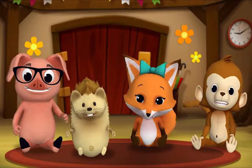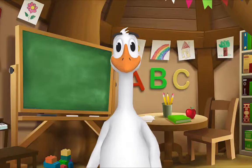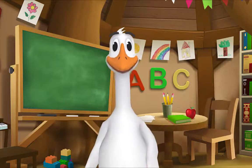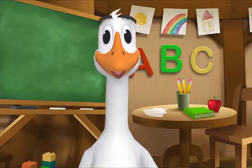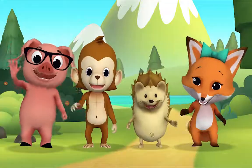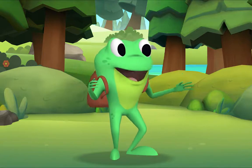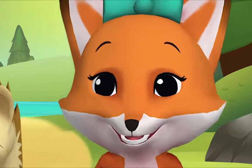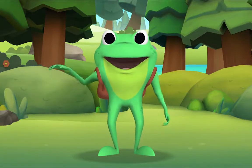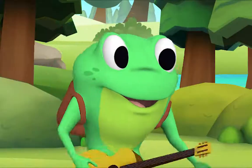Thank you, Mr. Goose! Thank you for reading with me. Kids, it's time for a sing-along with Mr. Frog. Yay! Remember to say hello when you see him. Hello, kids! Hello, Mr. Frog! I'm going to teach you a song called Five Little Speckled Frogs. Frogs? Oh, like you, Mr. Frog! That's right! Today, you can all pretend to be frogs! Yay!